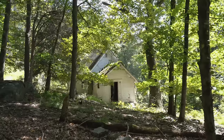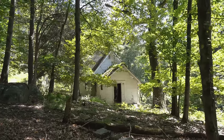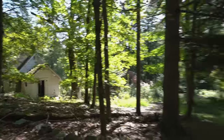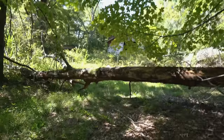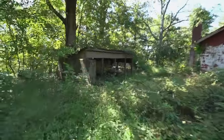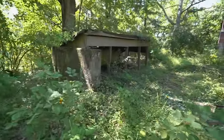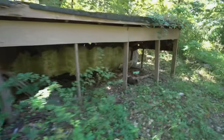Okay, so this is super unexpected. Looks like some sort of schoolhouse or church right there. I thought it was just a shed. And then over my right shoulder, we have the home that I just found. Got some chicken coops left behind. Definitely people that lived off the land out here, or they could have kept lumber under here as well.